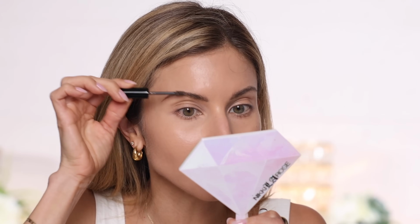Look at that. Do you see what that did? By combing those hairs up, it gives more volume to the brow and creates the illusion of a fluffier brow. I love this. I love this look. I've really been doing this lately, just combing the brow hairs up to give that really full look. It almost gives me Brooke Shields vibes.